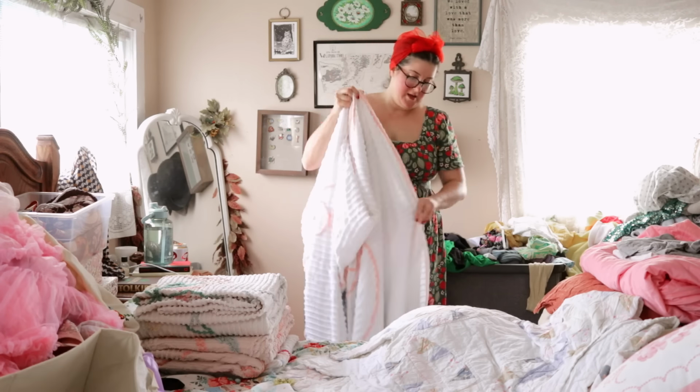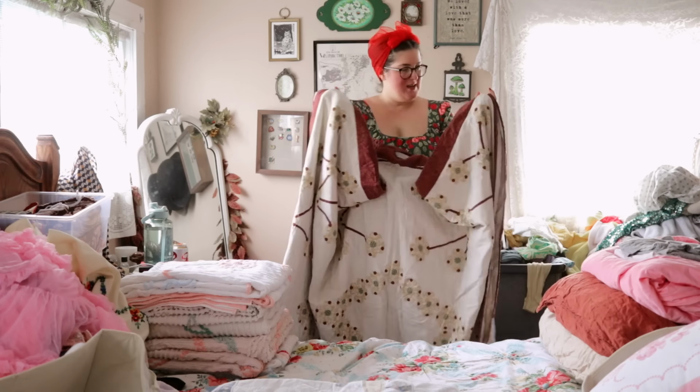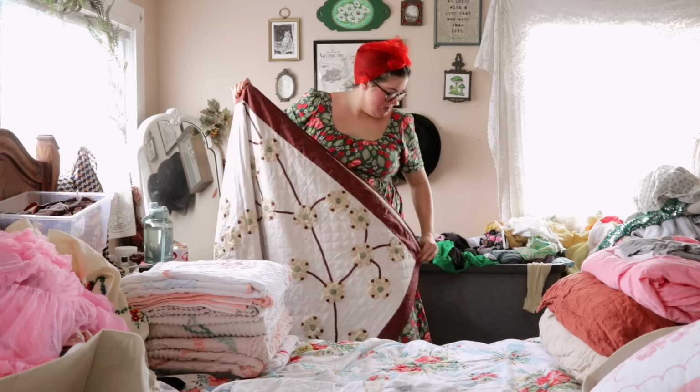And shout out to my mom for this beautiful quilt she made me that no longer fits my bed because I got a bigger bed. I really love it.